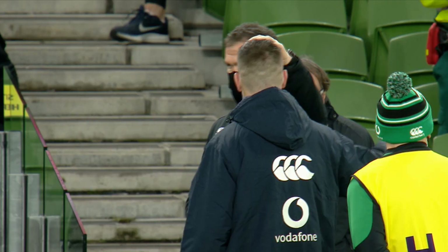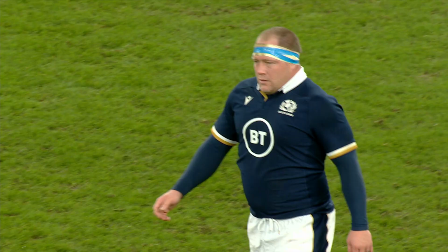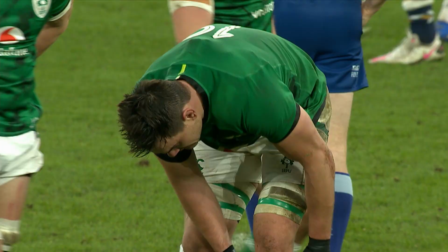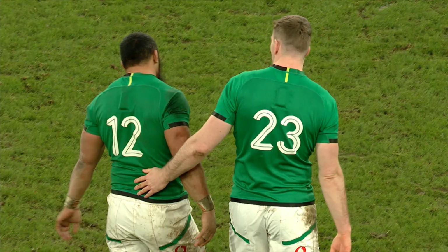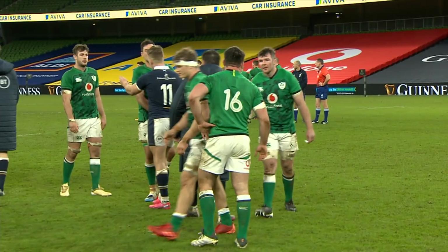It's a pretty comfortable win, it has to be said, for Ireland. They started like a team that were lacking some confidence, but they finished like a team who had found a bit of belief again. The final score in Dublin is Ireland 31, Scotland 16.